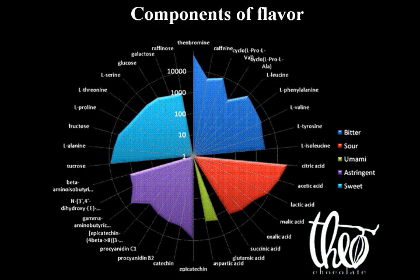This is a little radar chart. The further you are away from the middle, the higher the concentration. Just like the points on a clock, there are different chemicals at each position around the dial of the clock. You can see that these colored areas go towards them. If you look at the very top, at noon, 12 o'clock, you can see that theobromine is up there. Remember theobromine, the stimulant I was talking about? Well, guess what? It contributes to the flavor.